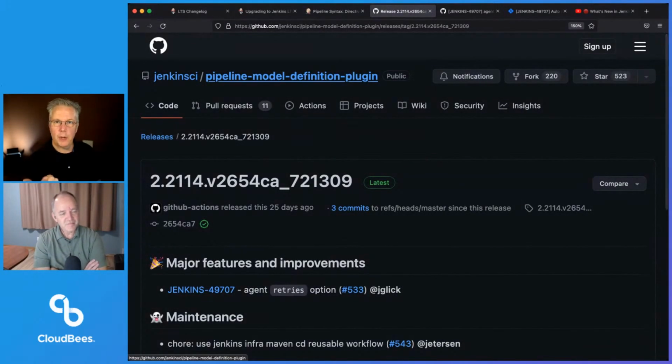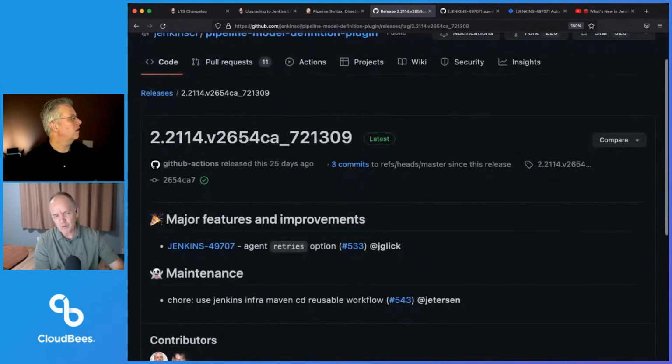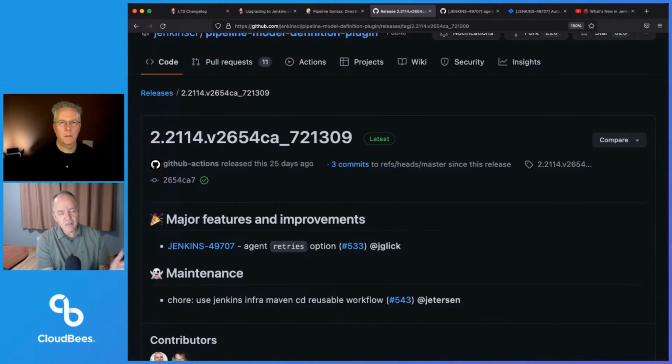Now, this is the reason why I was questioning, is this declarative or not? Because PMD, I thought was declarative only. And you're correct. This is the declarative pipeline, and that's why the changelog here says the agent retries option has been added. But I believe the way it's implemented is actually by calling retry code that's available to scripted as well. And the reason I think that is because of build plugin, the pipeline wrapper that we use to test Jenkins plugins is doing this, and that's where I first saw it.